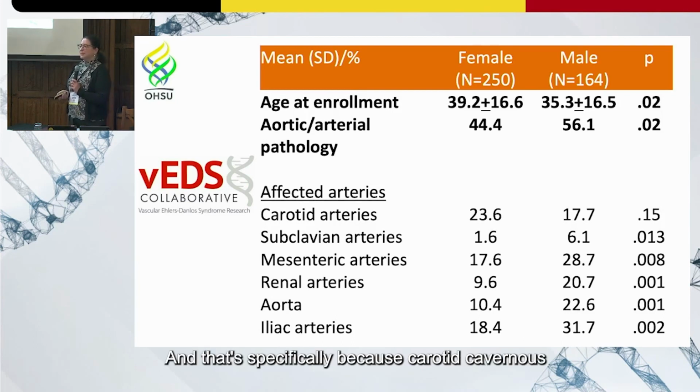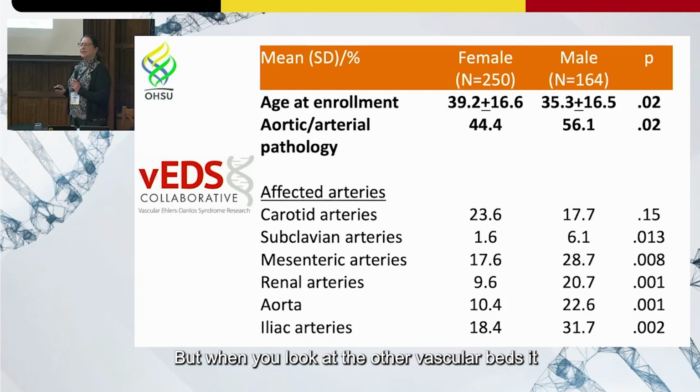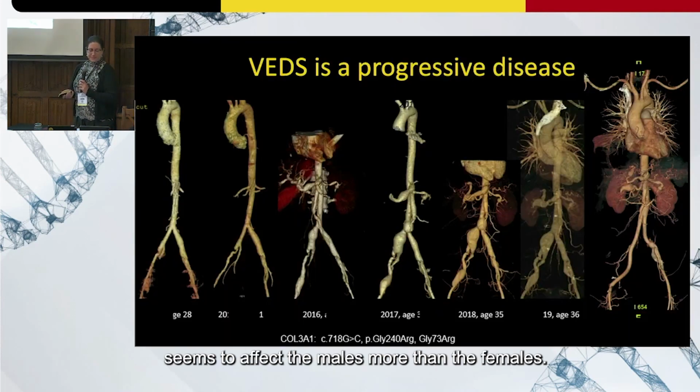And that's specifically because carotid cavernous fistulas appear to be more common among females compared to males. But when you look at the other vascular beds, it seems to affect the males more than the females.